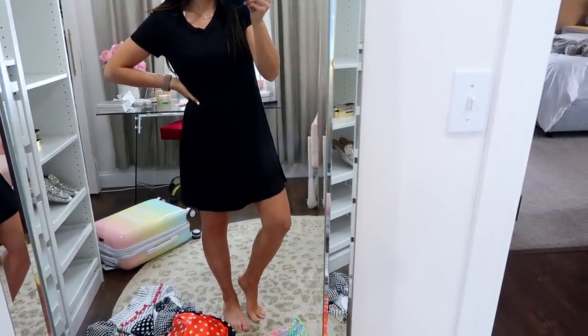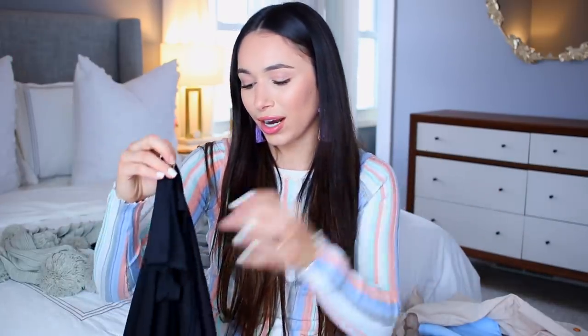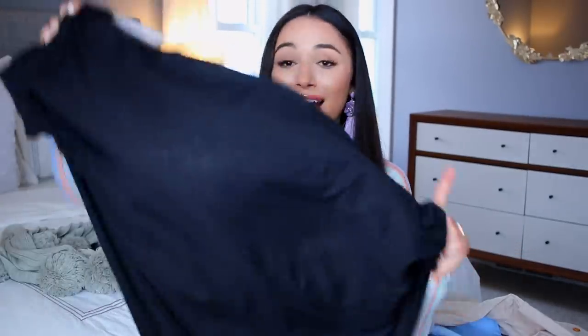I'm probably going to get this in another color because this is something I would wear all the time with a denim jacket, with a cardigan, with a crossbody purse, whatever, on the weekends, running to the grocery store. It's just so comfortable and breathable. I love a flowy t-shirt dress, so this one, 10 out of 10, a great buy.